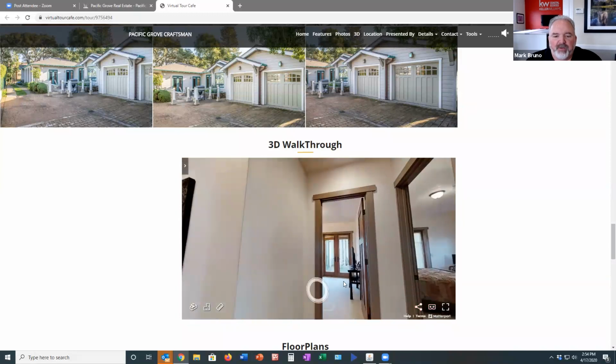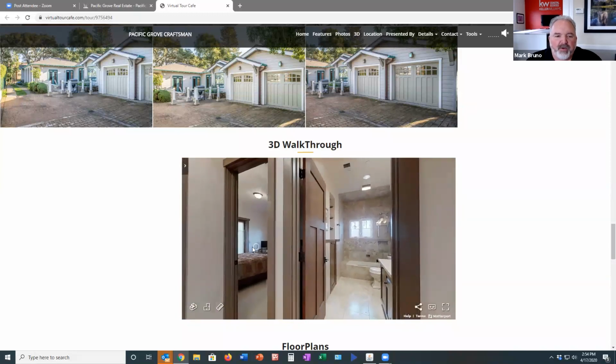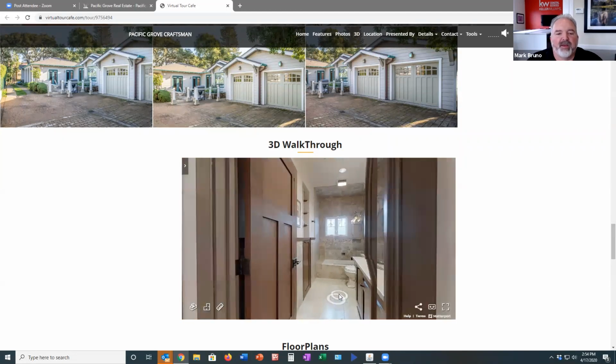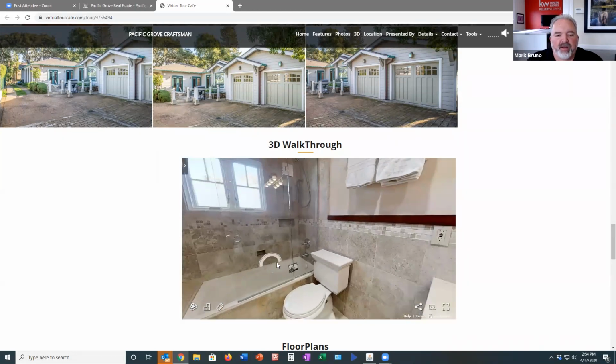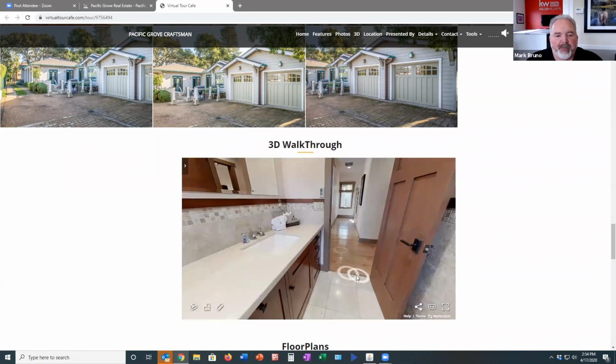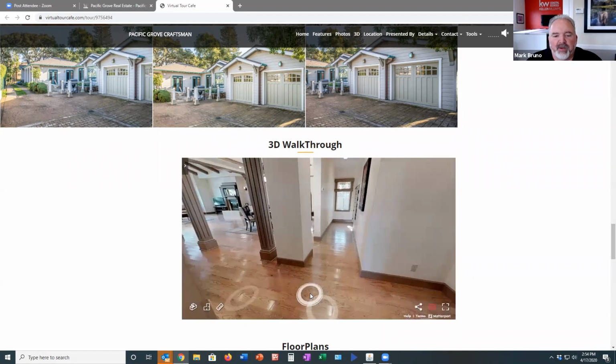So here is the kind of the hall bathroom, if you will. It's the bathroom for these two bedrooms, plus kind of your general bathroom for people to use if you're entertaining. All done in, looks like, limestone. And again, the same cabinetry throughout the house, keeping that craftsman style going.